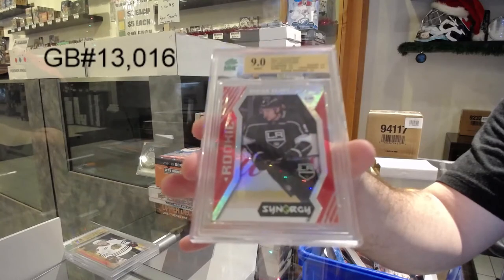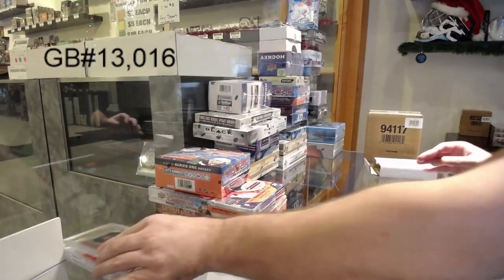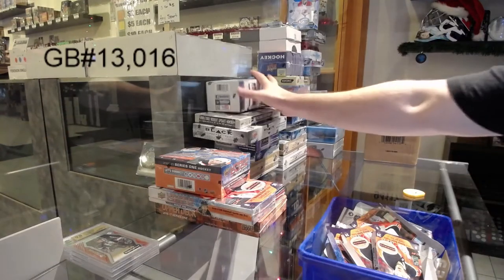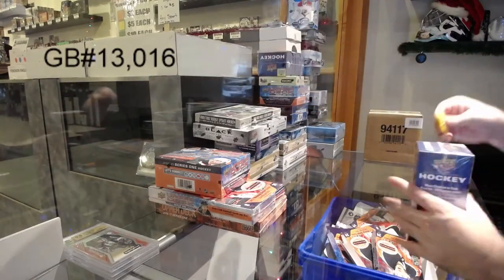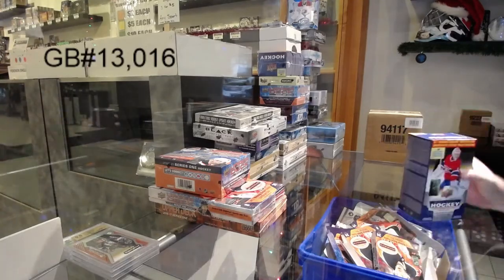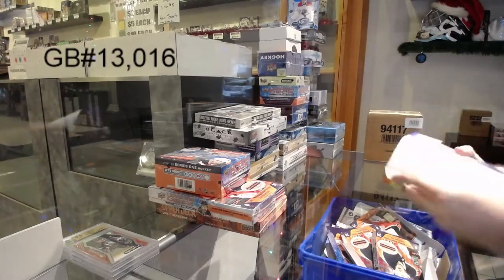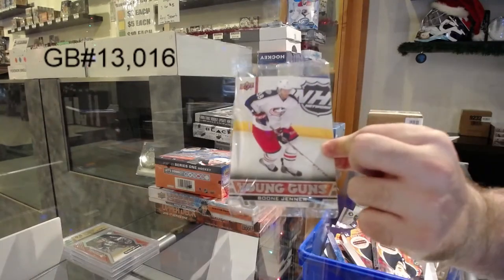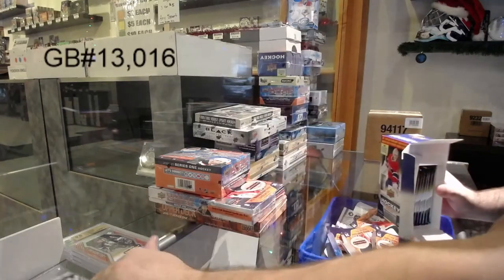Christmas lights show up. So cute. LA Kings. /13/14. Let's get a Mac. We've got an oversized Boone Jenner. That's Columbus.